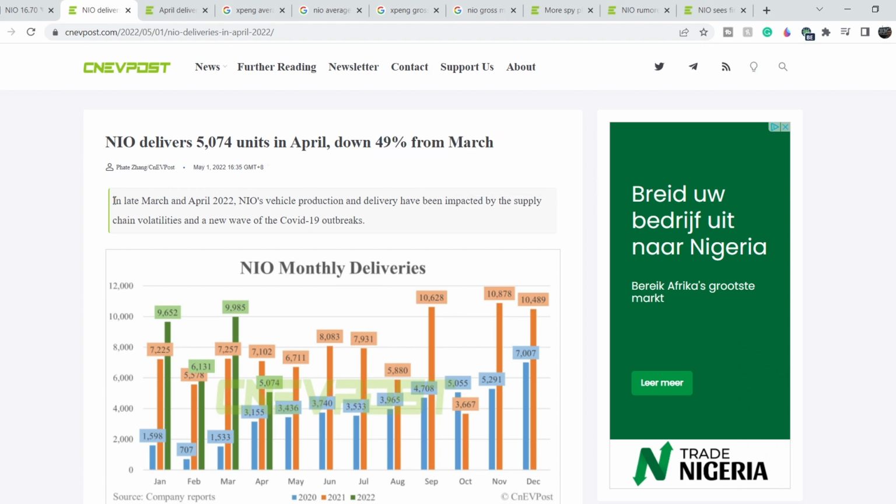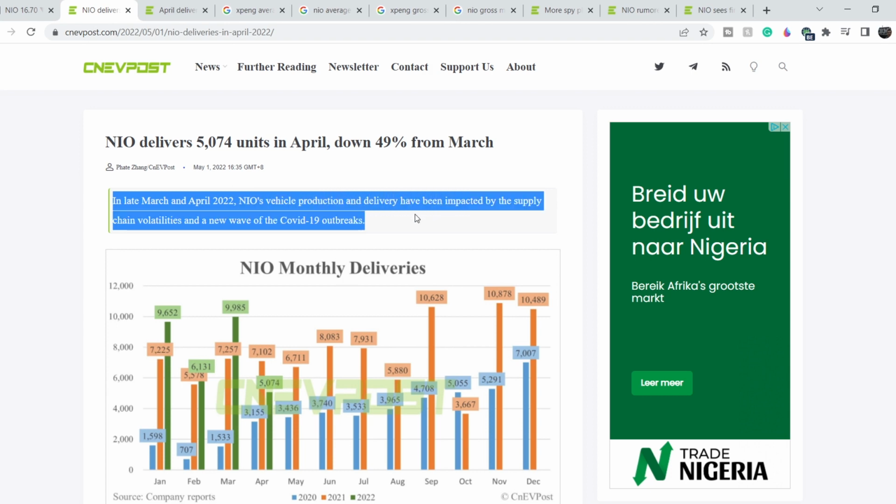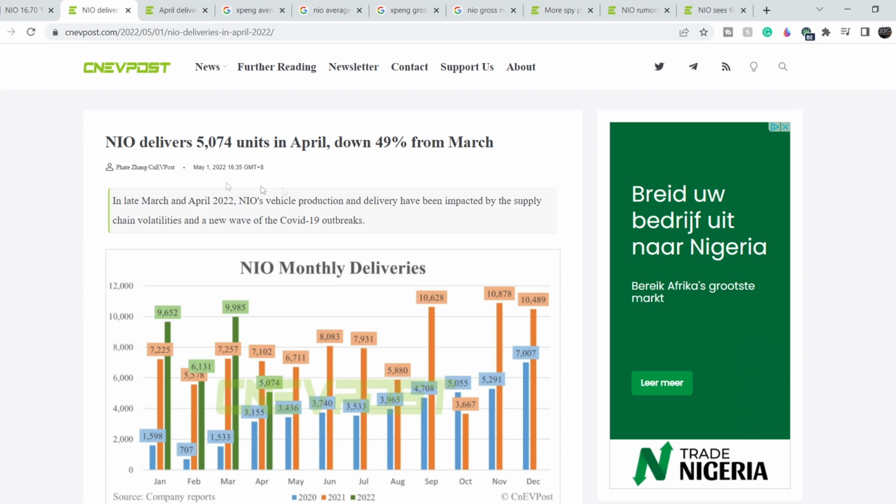And let me quote you this: in late March and April 2022, NIO's vehicle production and delivery have been impacted by supply chain volatilities and a new wave of COVID-19 outbreaks. And because of these headwinds, we have a very low production rate at NIO.